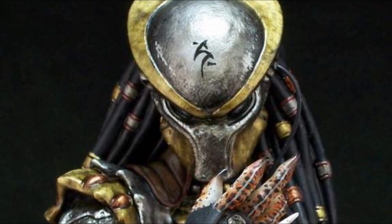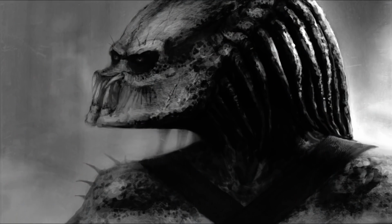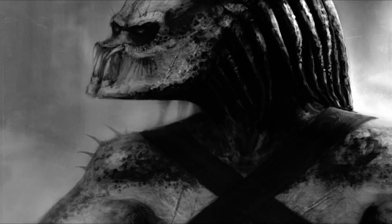On the other hand, there's evidence that females might be monogamous. For instance, Hashori from the Predator Incursion was the leader of a widow clan, or a clan of female Yautjas who chose not to mate further after their partners died.